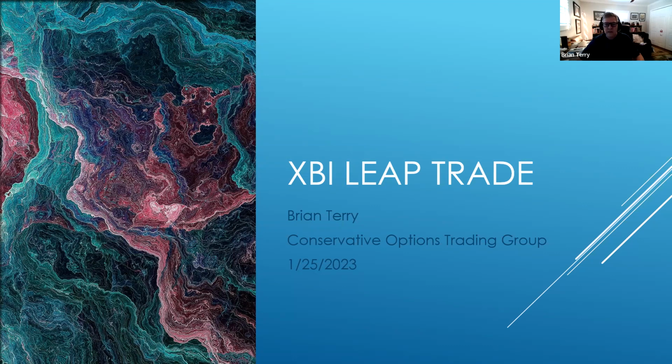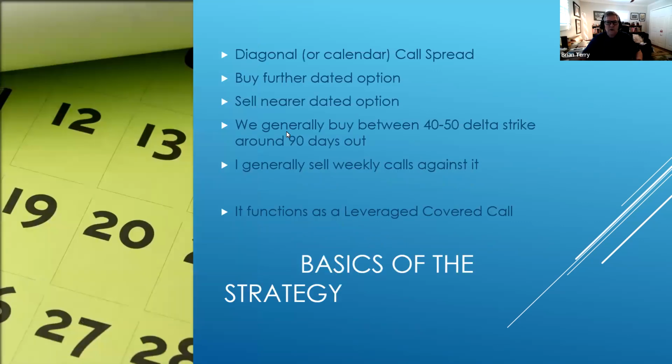A trade I did recently on XBI. I show it as a leap trade. It's actually a diagonal call trade, but it's a strategy we have started doing over the last few months in our trading group with pretty good results. So again, the trade was on XBI, but first, I just want to go over the basics of the strategy.